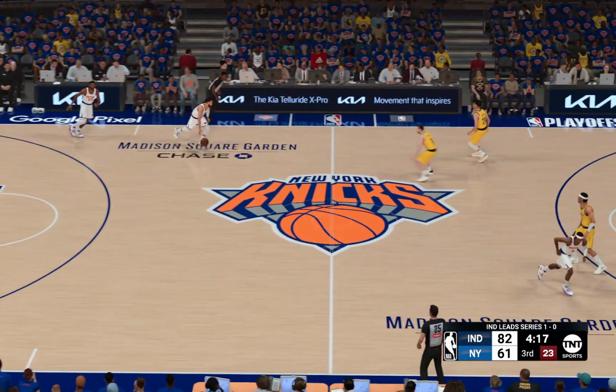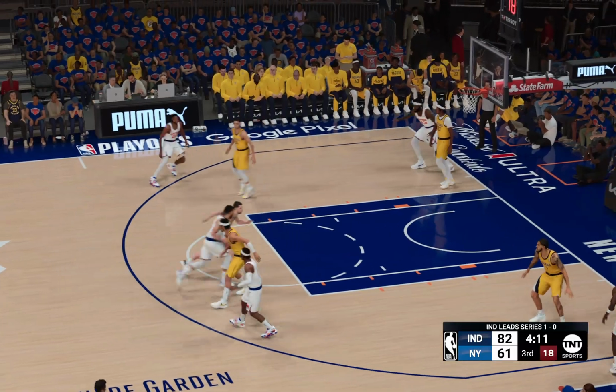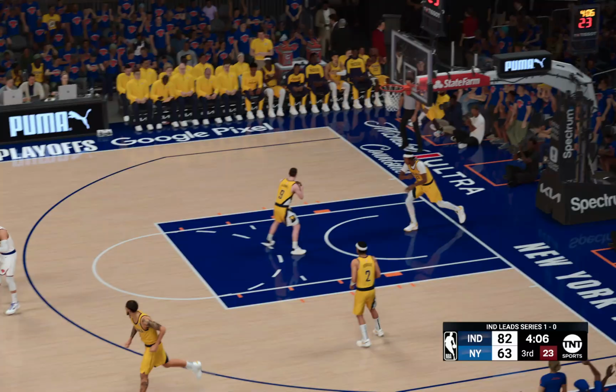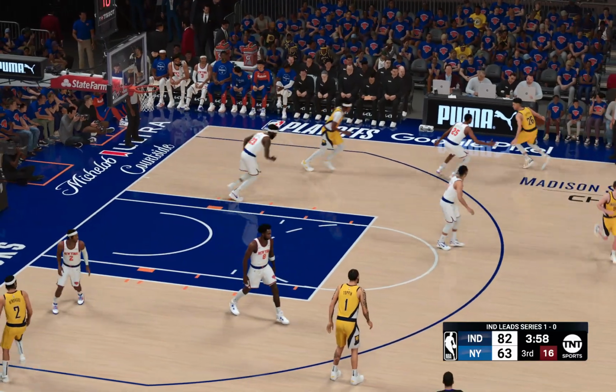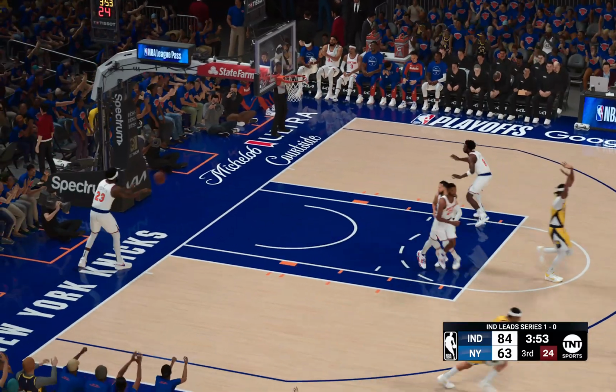Mitchell Robinson's checked in for the Knicks. Miles McBride comes in for Josh Hart. Indiana also making some changes. Turner's checked in for Siakam. Shepard comes in for Aaron Nesmith. And it's T.J. McConnell in for Halliburton. Here's McConnell. Jalen Brunson picking up that last basket. And Turner throws it down.